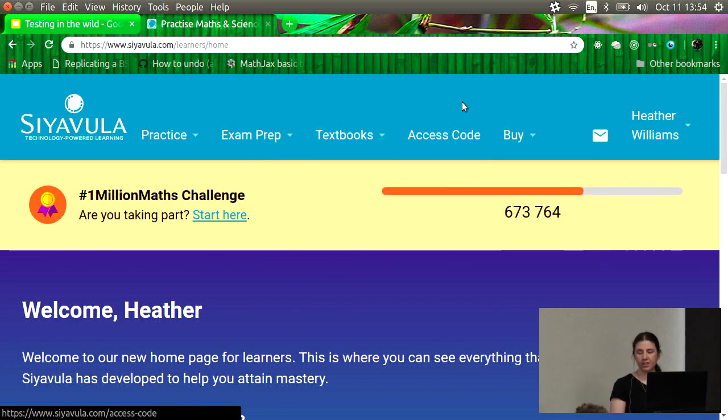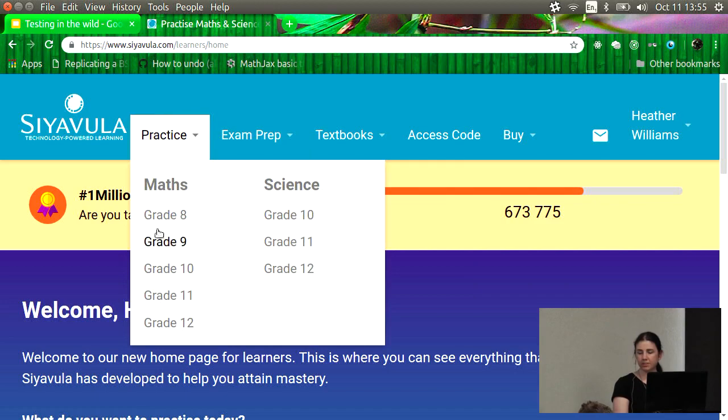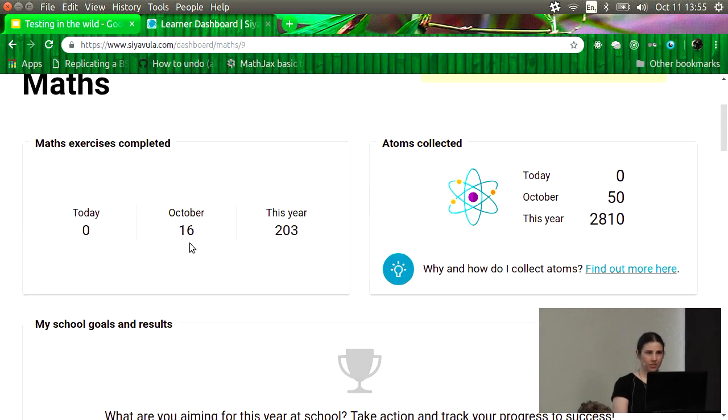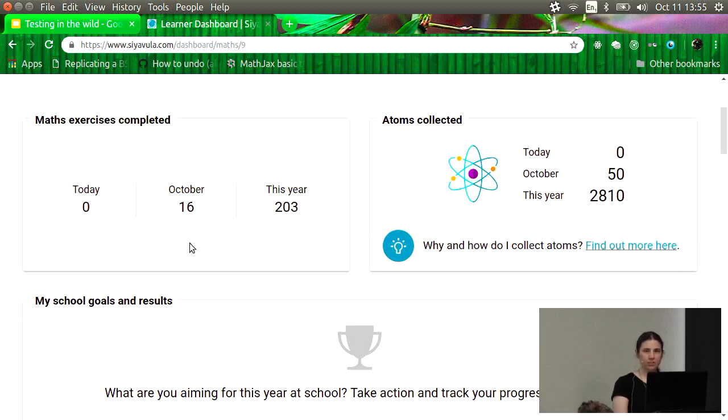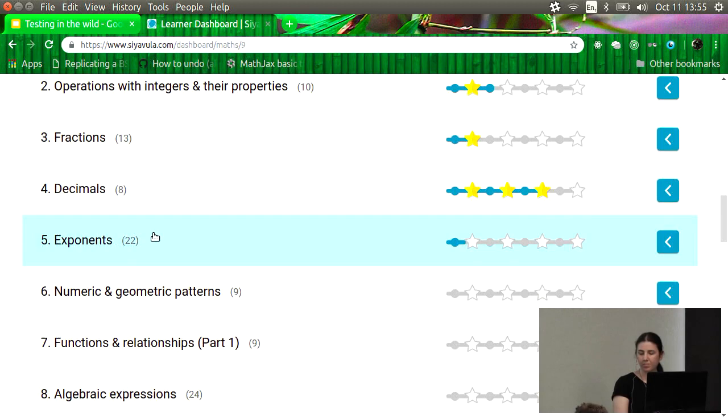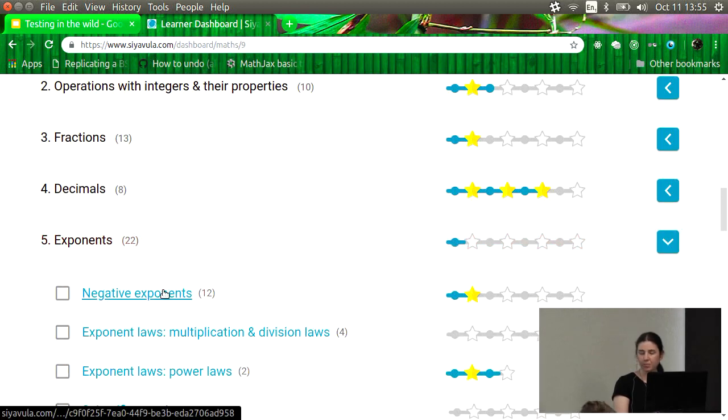So learners can come to this website. They don't even need a computer or a smartphone. They can even just use a normal mobile phone. And they can choose to practice maths or science. They can see some statistics on how many exercises they've been doing, how many atoms they've collected, which is a way of measuring their success. And then they can choose from a table of contents showing them what sections they would like to practice and how well they're doing in it based on how many stars they've collected.